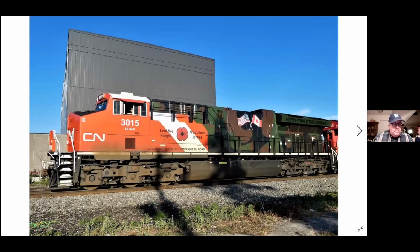This is a CN Veterans unit. This was taken in front of the Quad Graphics plant out in Sussex. There's another unit that's come through a couple times, but I haven't gotten it.